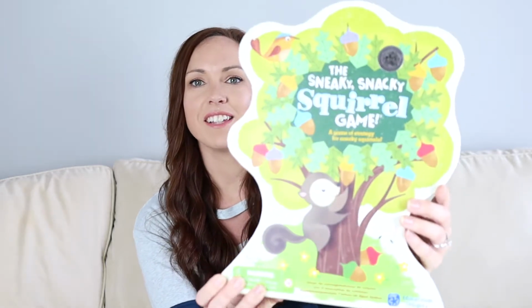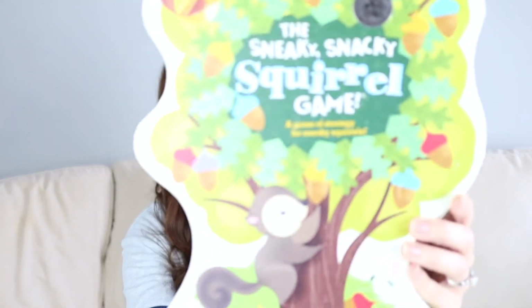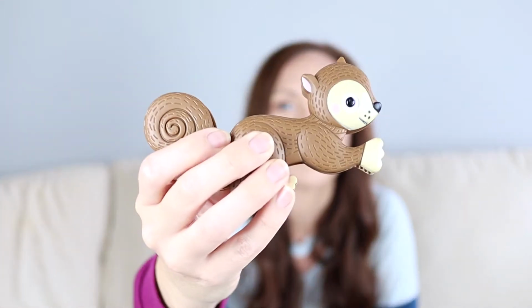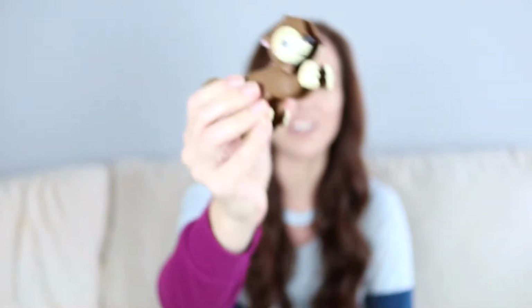And the last game that's specifically for the younger group is this Sneaky Squirrel game. And actually, my 20-month-old plays this too. What I really like about this game is that it teaches colors and counting for your younger ones, but it uses this cute little squirrel picker-upper to pick up the acorns. And it's really good for their fine motor skills to be able to squeeze that together and pick up the acorn. Basically, this is what one of the little acorns looks like.